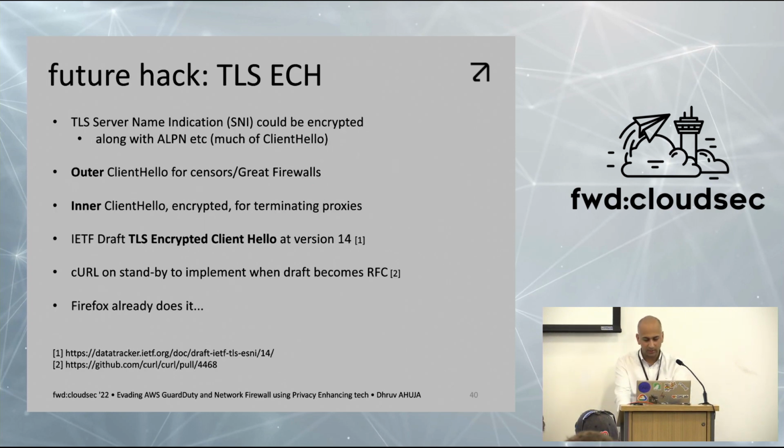In the future, there's a new standard being developed. It's not RFC yet. It's still in draft. It's called TLS Encrypted Client Hello. It used to be called Encrypted SNI, server name indication. The TLS server name indication that you have seen before in the Wireshark packet captures will remain as it is. It will be called the outer client hello, with the specific purpose of showing it to any censorship firewalls or the Great Firewall. There will be an inner client hello extension, which will have encrypted information on what you want to connect to. And it's moved on from SNI to ECH because even the application layer protocol negotiation has also become encrypted or will become encrypted.